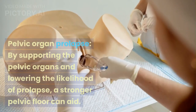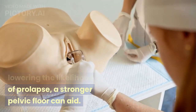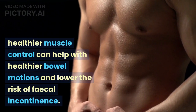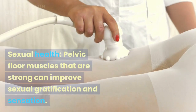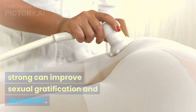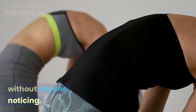2. Pelvic organ prolapse. By supporting the pelvic organs and lowering the likelihood of prolapse, a stronger pelvic floor can aid. 3. Healthier muscle control can help with healthier bowel motions and lower the risk of fecal incontinence. 4. Sexual health. Pelvic floor muscles that are strong can improve sexual gratification and sensation. Pelvic floor exercises can be carried out easily and covertly without anyone noticing.